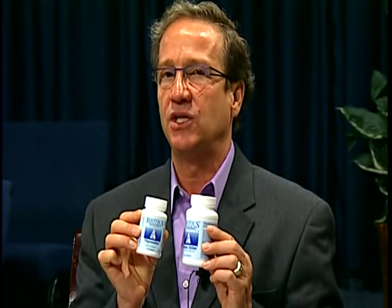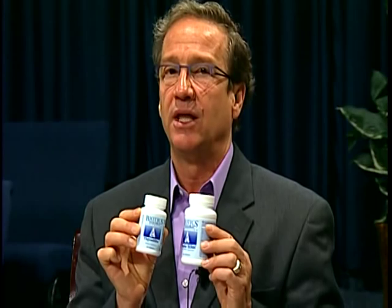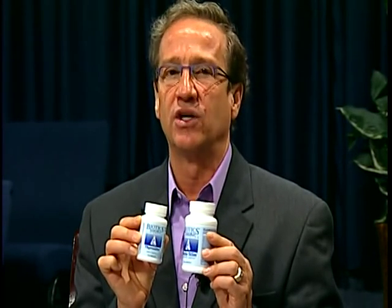If your TSH or your T3 is low, that is anywhere below 130, these two products are what we use to help improve thyroid function. We've had people who were able to get pregnant because of improving thyroid function.